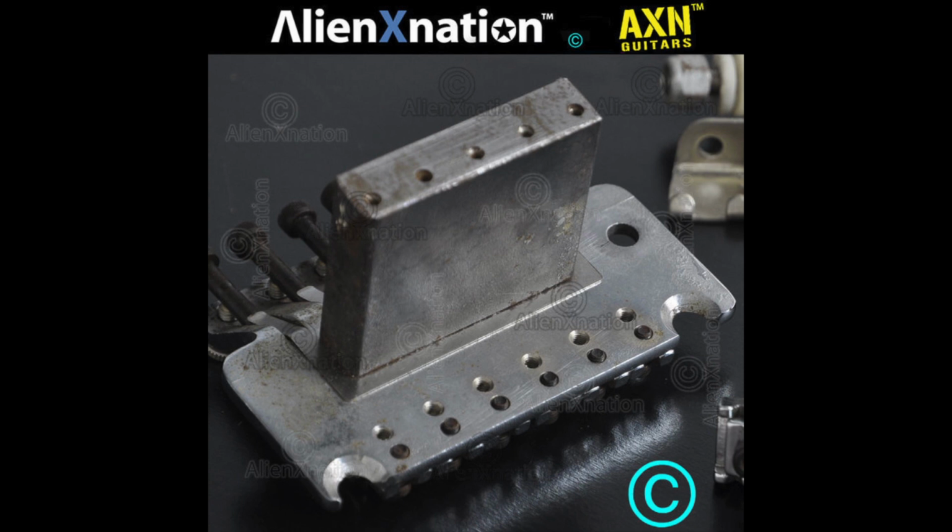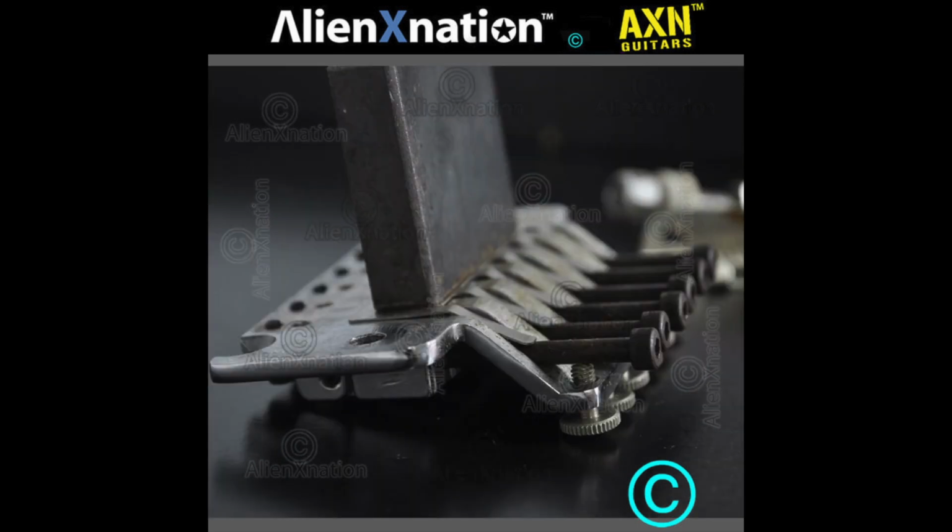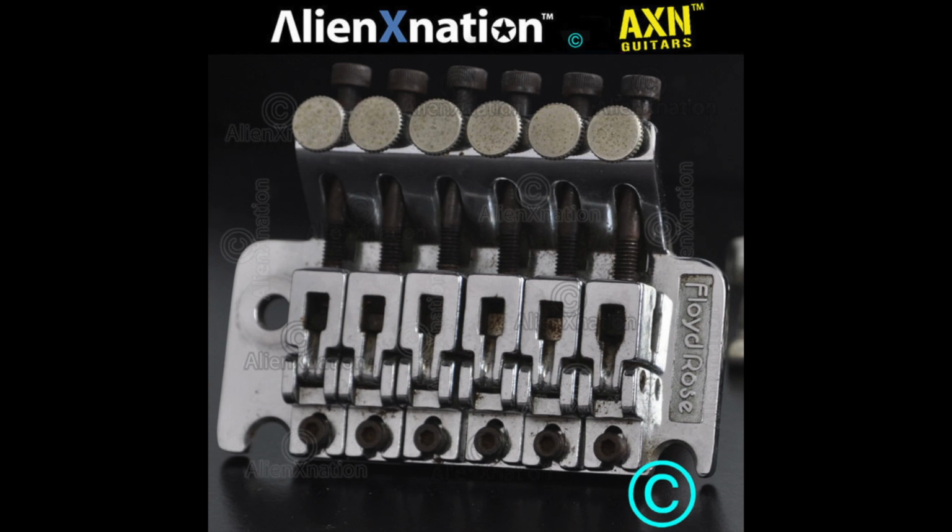This is the very first one, made in the Fernandes factory, not the Schaller factory. Some things are similar to other Fernandes stuff. It's got the humpback saddles, the steel block, and steel tuners. The way we can tell the Fernandes ones from the later German ones is that it's got 2 slots for the intonation screws. Like I said, I couldn't find this at all in the Fernandes catalogs, though AXN claims that it was in some of the ads, but I couldn't find any of that. I have no idea how long these were produced or how many were made.